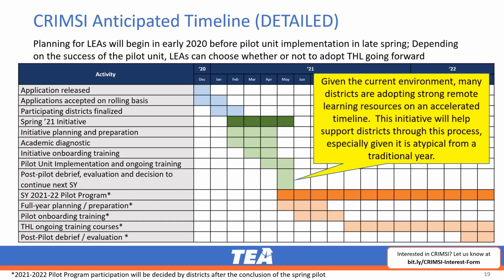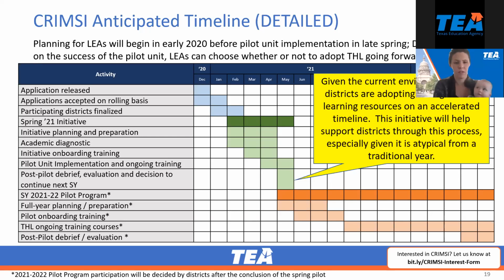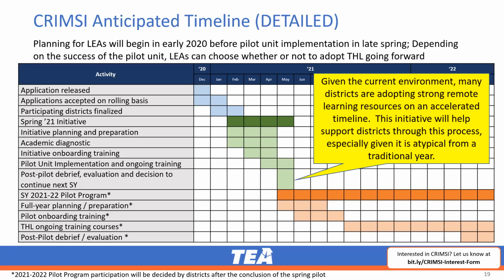We'll close out the Spring 21 initiative with that post-pilot debrief, evaluation, and decision to continue into the next school year, and then launch the 21-22 pilot program, which will be more for a full year planning and preparation period, pilot onboarding training, and then ongoing training courses throughout the course of 21-22. Again, the application that we're talking about today, the CRIMSI initiative, is focused on Spring 21. And so this 21-22 is essentially an extension opportunity where the decision would be made later on.